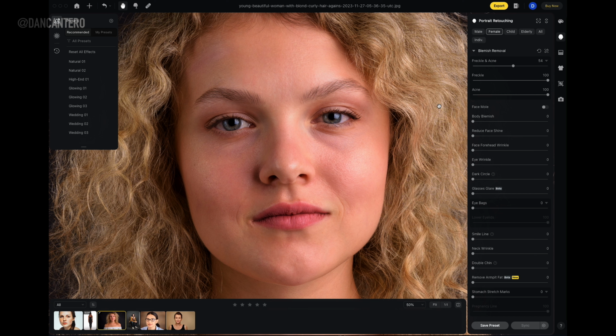So if I wanted to, in this case, it's gotten rid of the freckles and the acne, but if I wanted to, for whatever reason, bring the acne back, I don't know why you would ever want to do that, but I can slide the one to the left, and you can see that little pimples come back, but the freckles have not, okay? And vice versa, I can bring this way and then bring the freckles back.